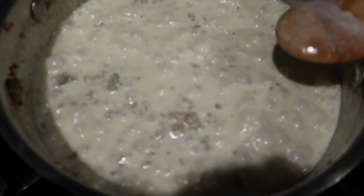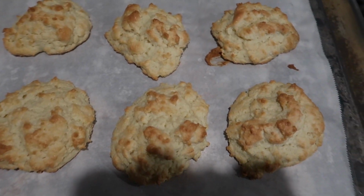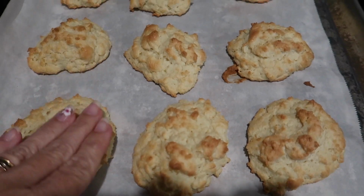Good morning. It's 8:58, Sunday the 11th of August. 82 degrees outside, and I am cooking breakfast. Let me show you. Busy day in the kitchen. That is the Southern Keto sausage gravy, and those are the drop biscuits, and that is what's for breakfast this morning. I can't even tell you how delicious these smell.